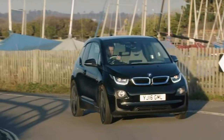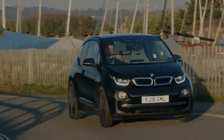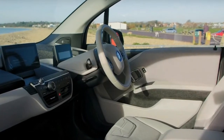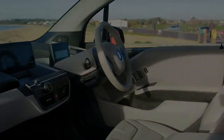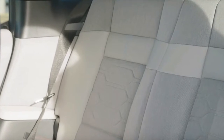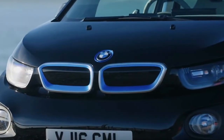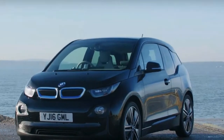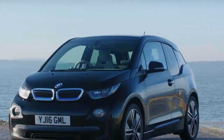Now, range is something that is crucial to electric cars, and luckily this is an area that the i3 does quite well in. In real world terms, you'll get about 90 miles to a single charge, and on top of that you'll get an additional 90 miles from the range extending engine. And that's quite a usable distance for everyday commuting, meaning that the i3 isn't restricted to short little jaunts in and around town. The i3 is a properly premium offering that more than lives up to the BMW name.